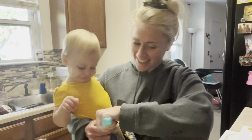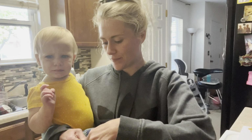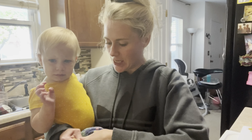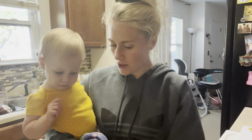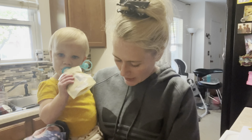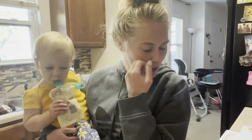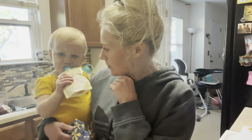Her eczema, you guys, has gotten so much worse. I don't know. There's like spots everywhere on her arms. There you go. Her one foot has gotten pretty bad around the ankle because she scratches at it. So I've been trying to lather her up as much as possible.